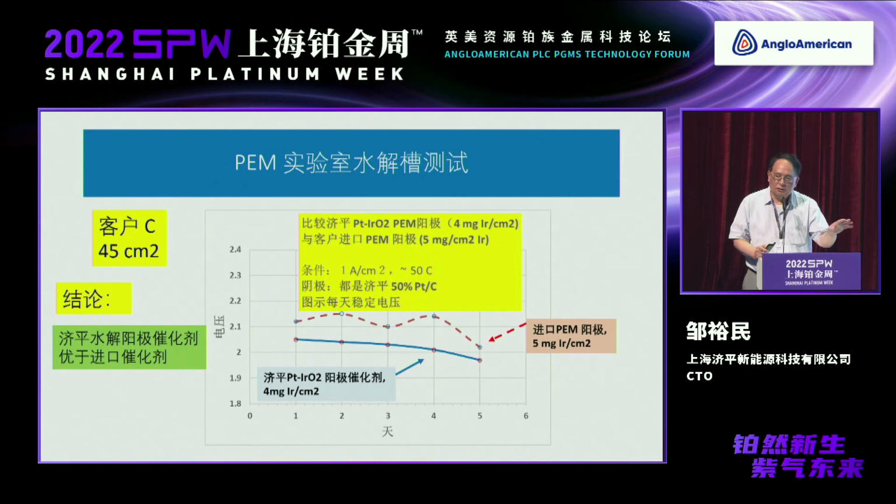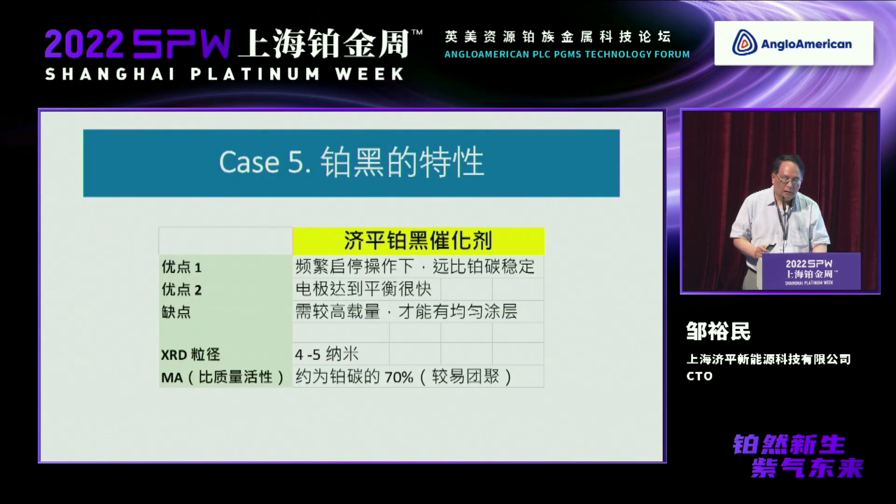It's platinum and titanium. But if you look at the cathode, there is 5 milligrams of imported catalyst. And our catalyst is 4 milligrams per square centimeter. But the result is a little bit less satisfactory. But in general, you can see that this kind of blended iridium oxide and platinum catalyst can help our client save a lot of energy and improve efficiency.